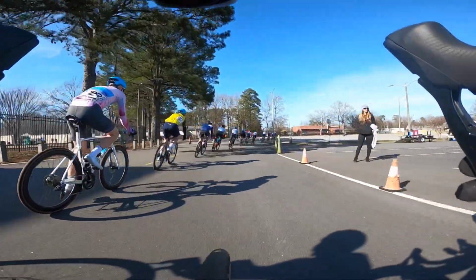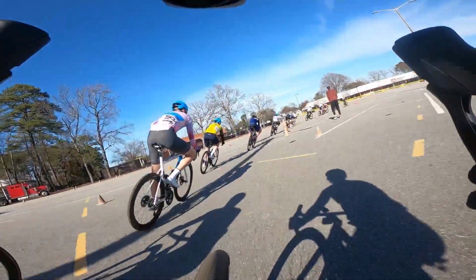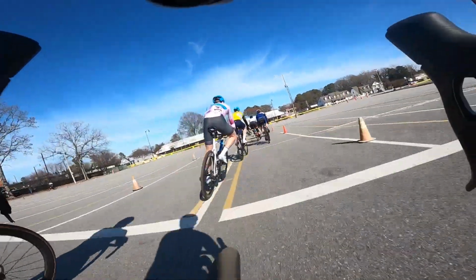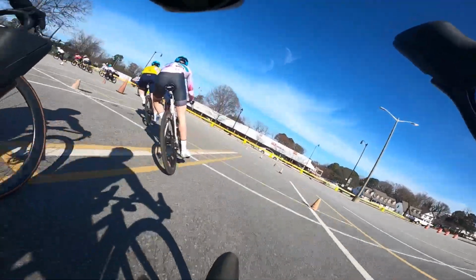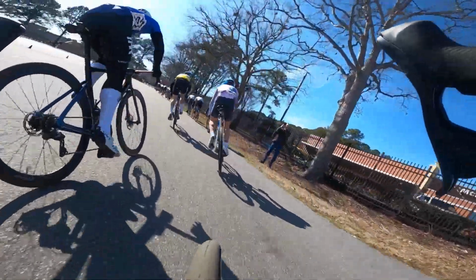Anytime it's single file, whoa, pushed out again there. Anytime it's single file, it means we're hammering. And Vince up there, second wheel, is just following that Kelly Benefits guy. He doesn't have to do any work. He's just going to get a potential free ride up to the break if that guy wants to work for it.